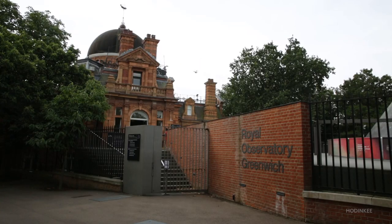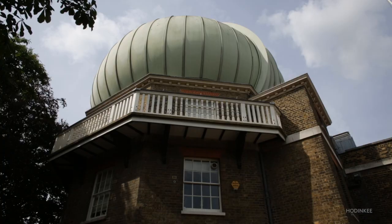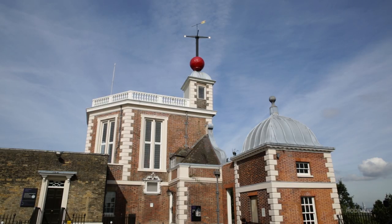The Royal Observatory was founded in 1675, and it had a single role to fulfill, and that was to provide the astronomical data that could enable mariners to find their longitude at sea. And this was using what we call the lunar distance method. It was a method that had been known for a long time to be practicable and useful, but the astronomical data was just not available.